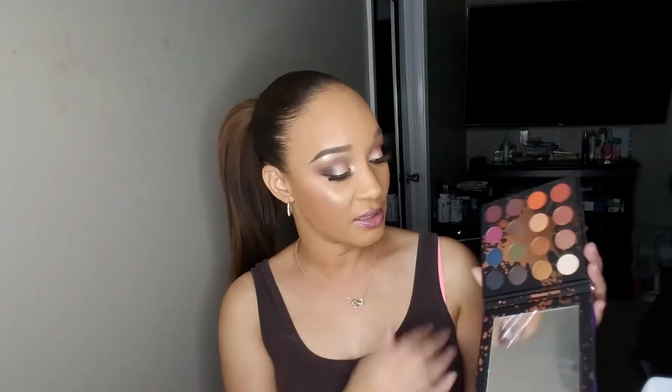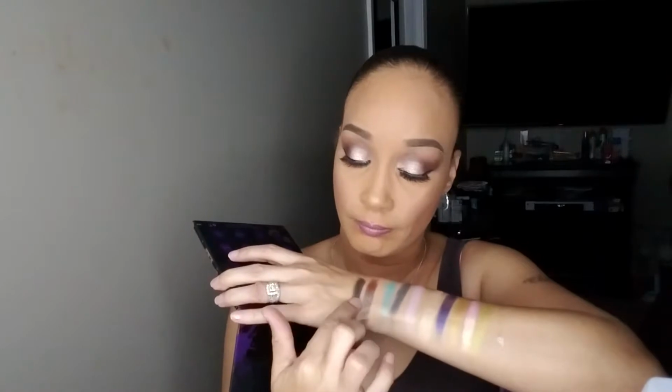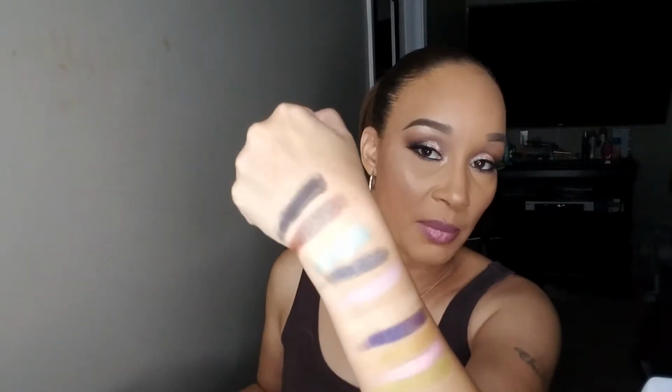So now let's try Stallion, which is this bluish, blackish. I just want to see how it swatches. It has to be something to this color. And they are so soft. That's like a black blue. A black blue. So let's put it next to Sassy. Okay, it just came out like a matte black. I think it has, I don't know if you guys can see it, but it has some tiny specks of blue. You can't barely see it. It looks more like a matte black shadow.